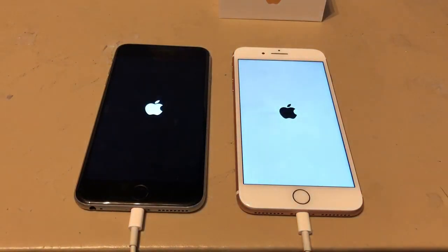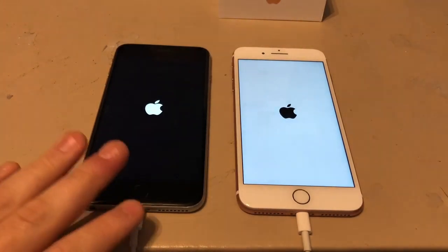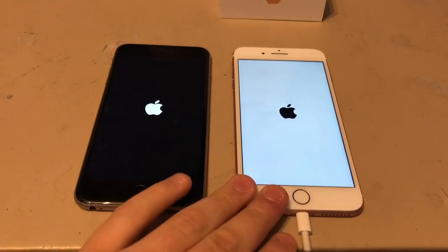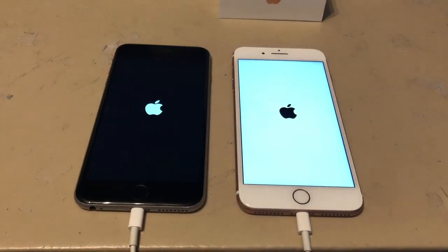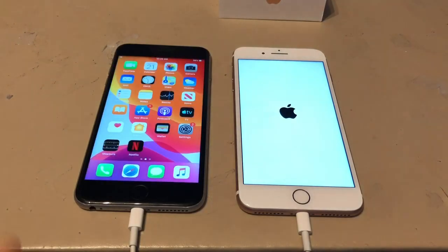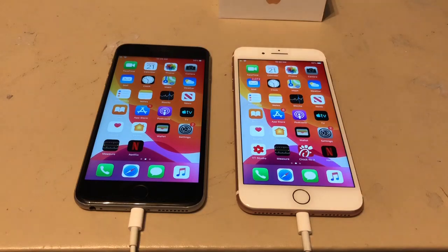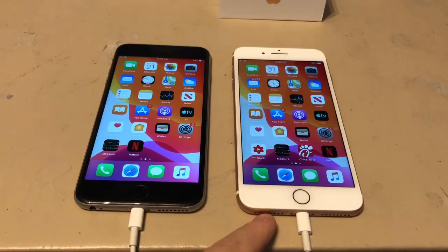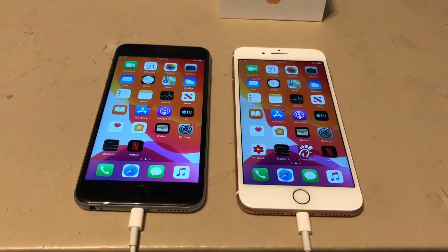Okay, and they're off, so tell me in comments below which one will boot up first. The iPhone 6s Plus and iOS 13 Beta 4, or the iPhone 7 Plus and iOS 13 Beta 4. I think the 7 Plus will come first. And nope, the iPhone 6s Plus beat the iPhone 7 Plus in the boot up test, so very interesting. Last year, when I did this for 12 on the same version but different devices, the newer device came before the older device, so it's really interesting how the older device beat the newer device this year.